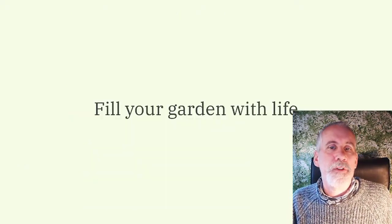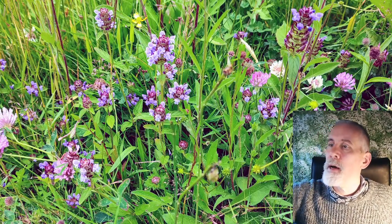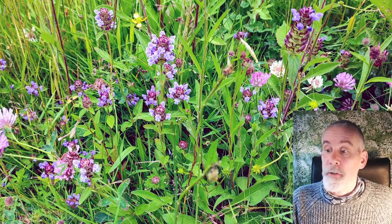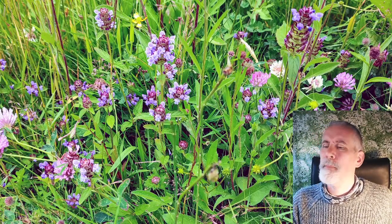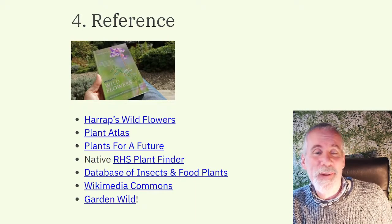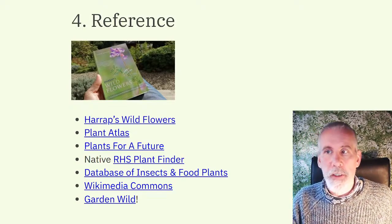So what we're trying to do is fill your garden with life. And here's some prunella. The ones with the cones are Prunella vulgaris, self-heal. Then you've got the red clover, nitrogen fixing, and there's a white clover down there as well, that one there. Bees absolutely love it. Well, they love most native plants, to be honest. So that's why you should be planting native plants in your forest garden, and in your garden if you haven't got a forest garden.